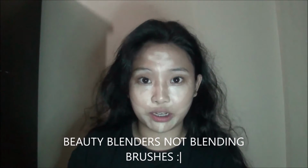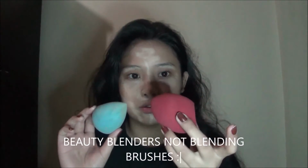I'll be going in with a blending brush to blend out all the products. You have an assortment of blending brushes available. I got mine from Daiso. I have these two. This one has the shape from Real Techniques, I guess. The one with the flat edge. And this is also from Daiso. They're both 88 pesos. If you have the budget for it, you could get the actual beauty blender, but I don't. I'm a college student. I don't have any money to buy whatever I want.